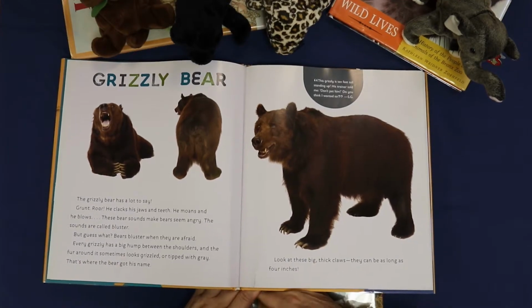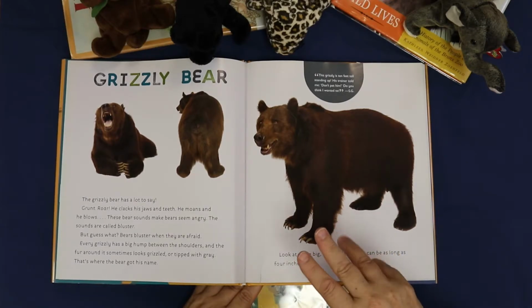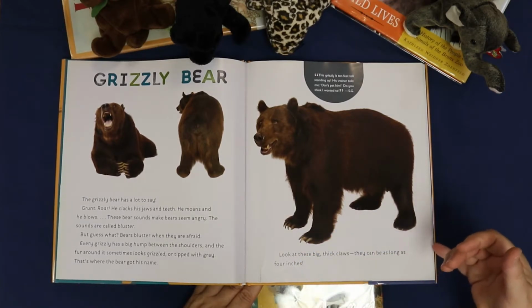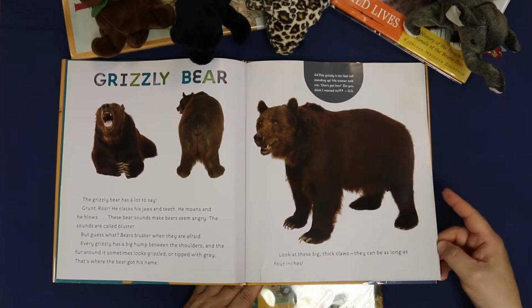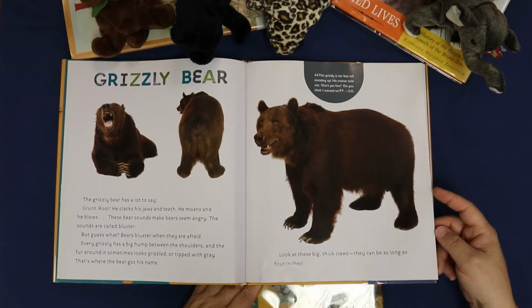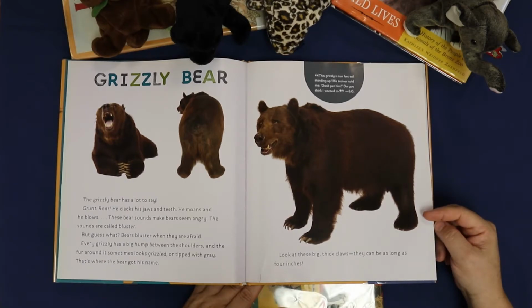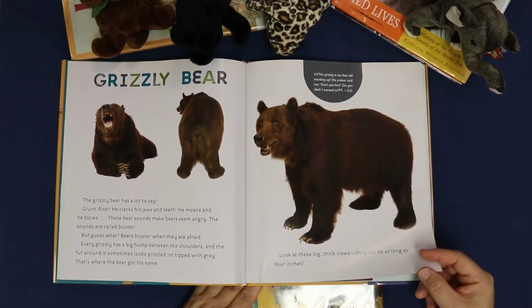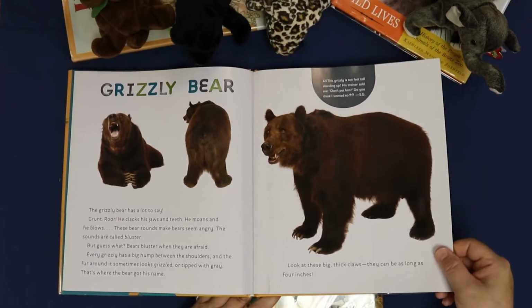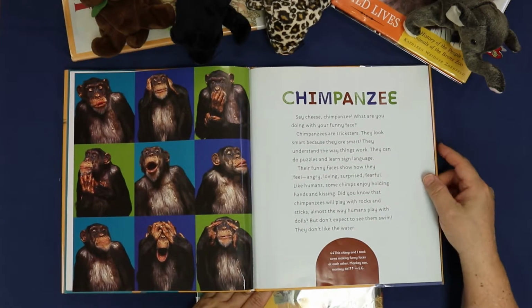Every grizzly has a big hump between the shoulders, and the fur around it sometimes looks grizzled or tipped with gray. That's where the bear got its name. Look at those big, thick claws. They can be as long as 4 inches. And the photographer says, this grizzly is 10 feet tall standing up. His trainer told me, don't pet him. Do you think I'd want to? The photographer. Yeah, I don't know, man. That's 10 feet tall. My goodness, that's almost twice as tall as most humans.